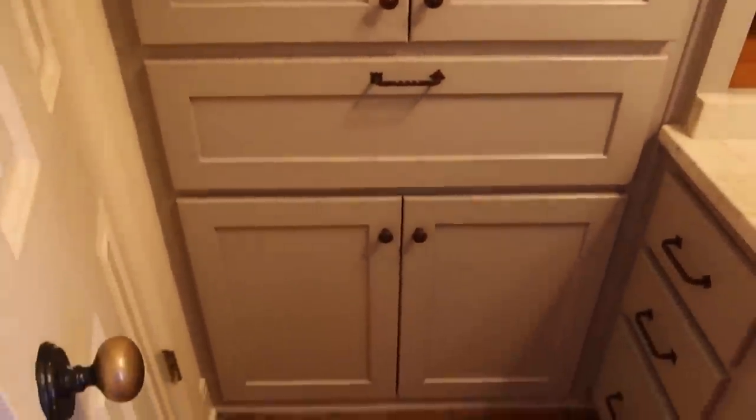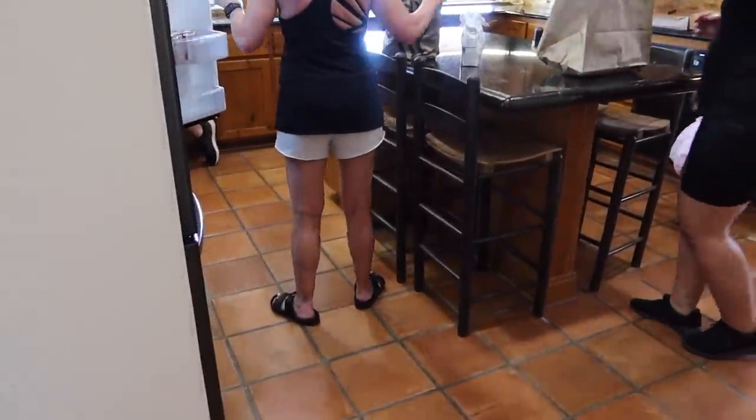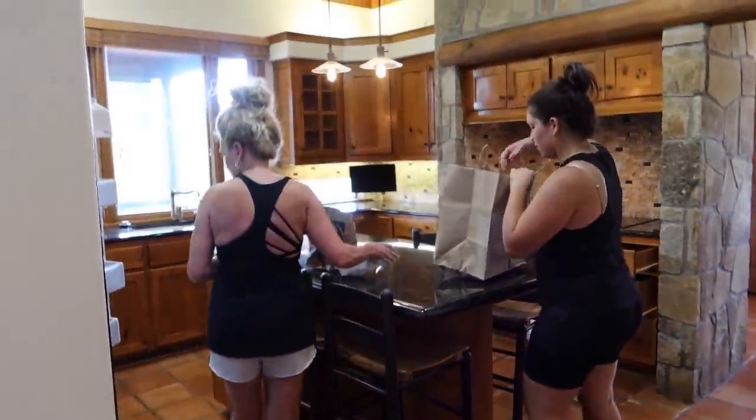This is their bathroom. I don't know what this is. I think it's for like a little TV. I could be wrong, but they've also got a big laundry thing in their room. A lot of storage and the same type of shower with a bath. Okay, this is the kitchen.